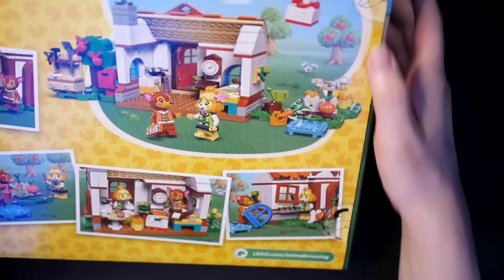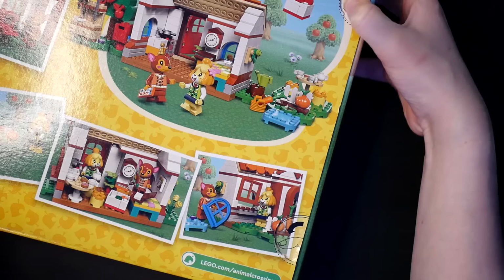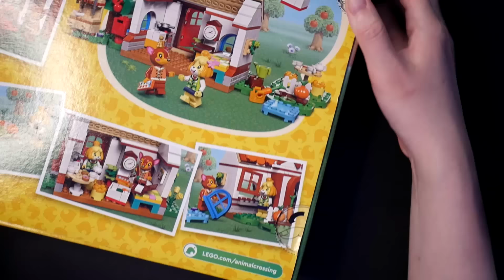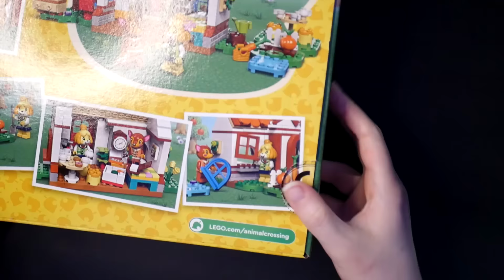I'm gonna need them to release like a million more sets because I love Animal Crossing. And I love Lego. Okay, that's definitely pretty loud. As always, I'm gonna need to edit this video to be nice and quiet for ASMR.